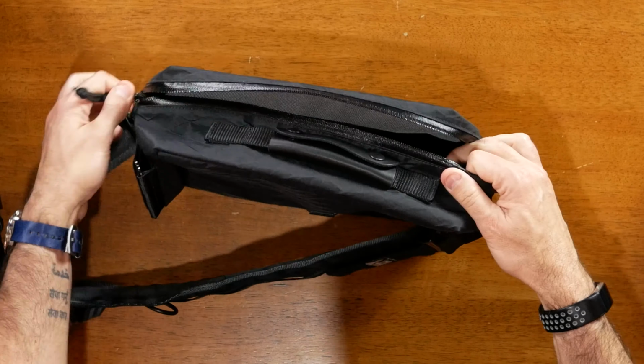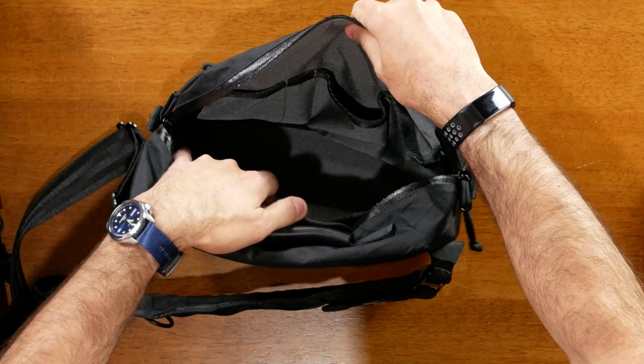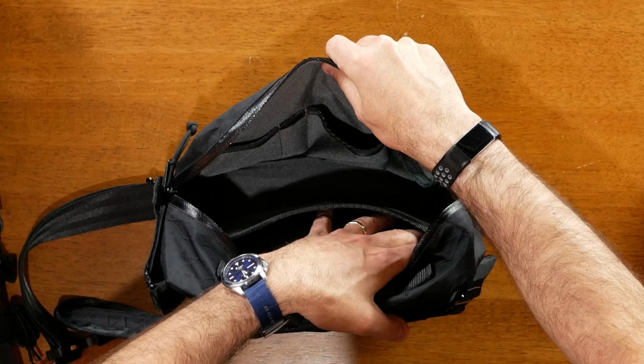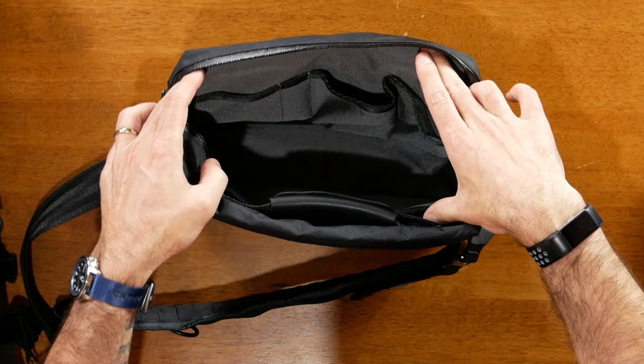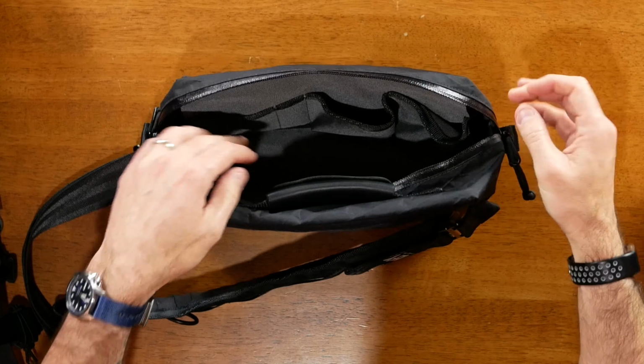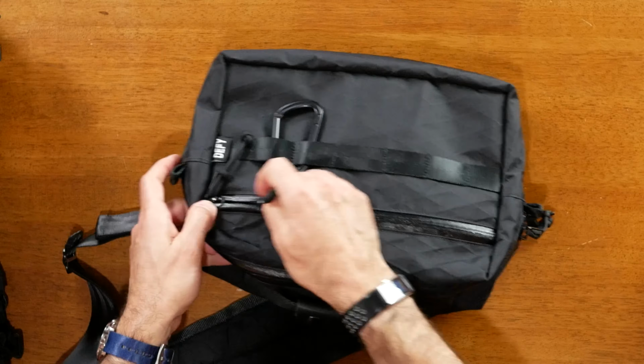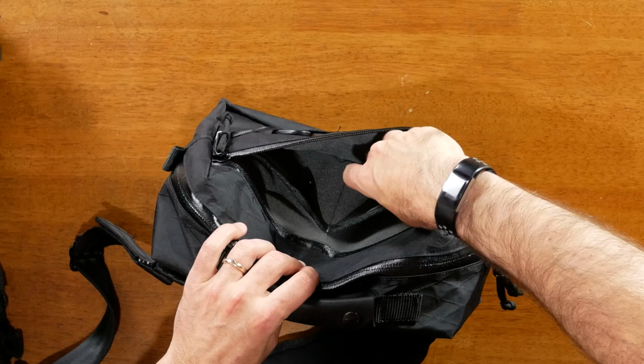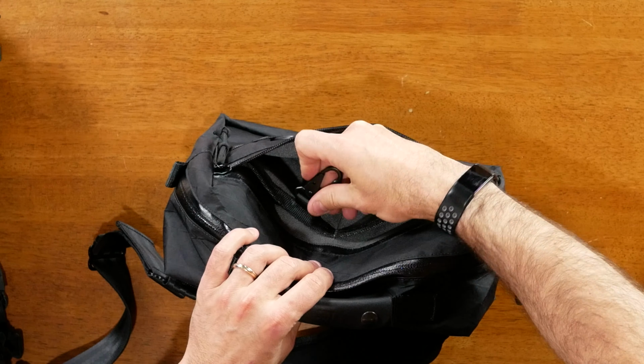So this is a 6-liter sling. You've got a main compartment here with a little bit of organization on the front and a small thin pocket on the back. Not a lot of padding on this, but man, it will fit quite a bit in this 6-liter sling. There's also a front pocket, not a lot of dimension to this front pocket, and you have a little bit of organization and a key hook here as well.